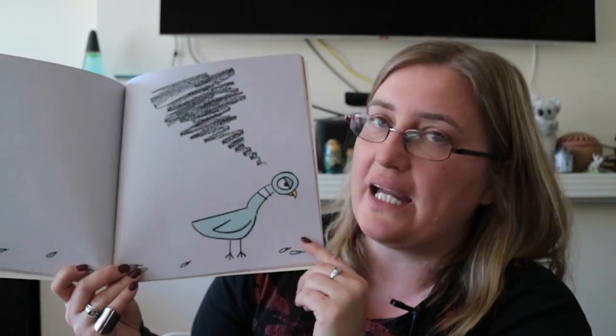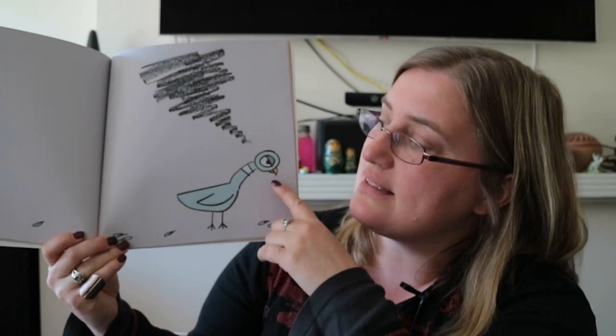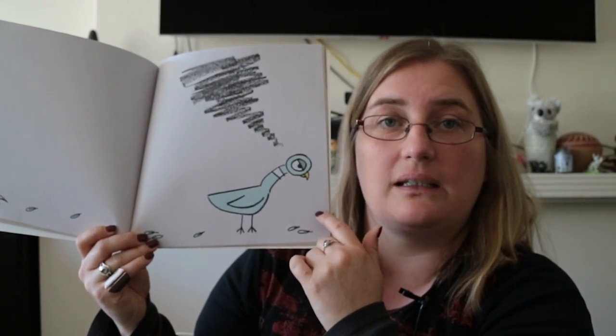I also love this page. There's absolutely no text on this page, but you can see quite clearly through the illustration how the pigeon is feeling. It's a great place to pause and talk about how illustrations can tell us a lot about a story. So that was Don't Let the Pigeon Drive the Bus by Mo Willems.